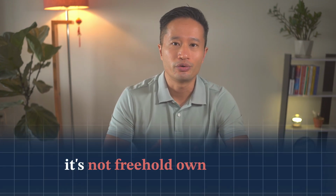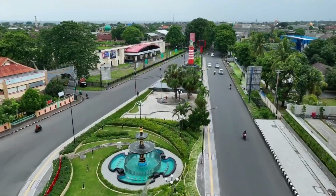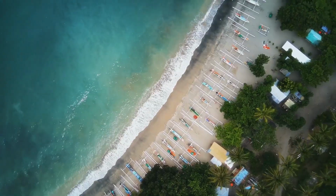While this particular listing is leasehold, which means that it's not freehold owned by you, it's worth noting that Lombok has plenty of freehold houses and condos and simple beachside homes available for under $100,000 US. I just wanted to show this one because it's so nice and it highlights what a modern, stylish villa project might look like in the area in the years to come.